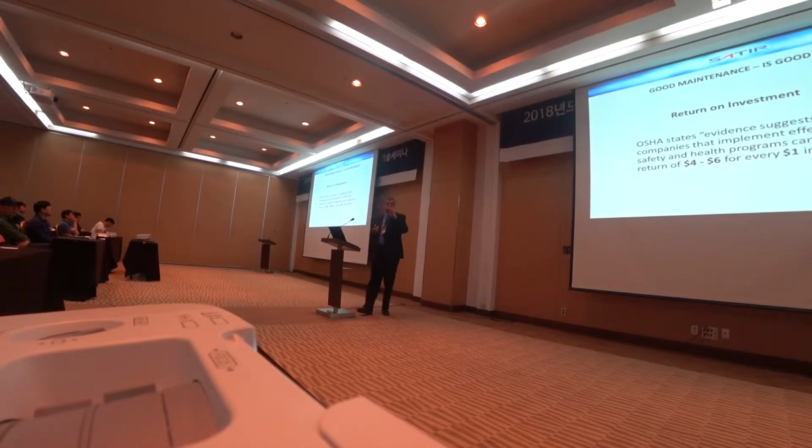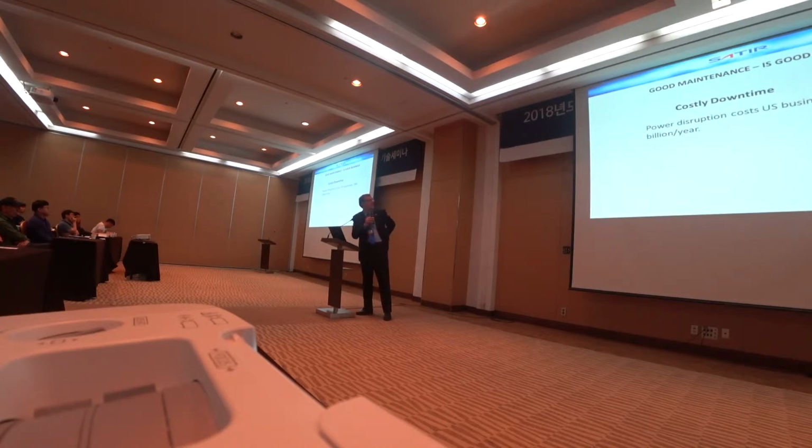They've also said that $4 to $6 is saved for every $1 invested in capital equipment. So again, it's a long-term strategy for the company. In the US, they said that $80 billion was lost due to power disruption. So what we're trying to say to you is, this is what's going to cost. It's going to cost the company money, but also your clients.